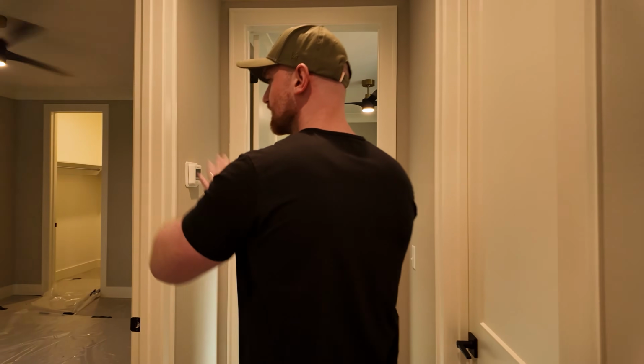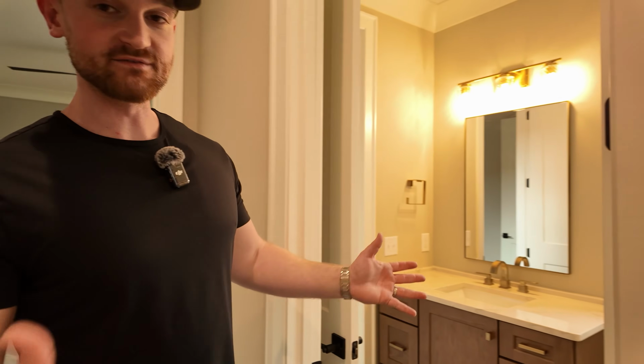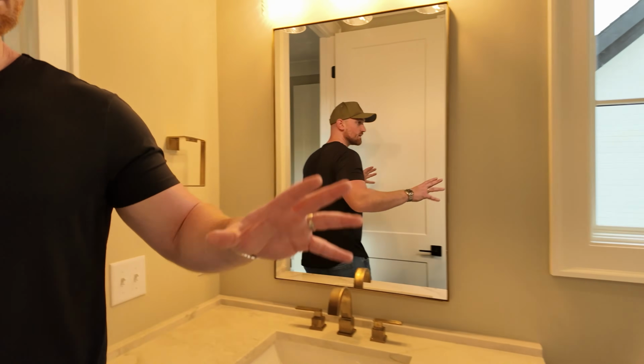All right, so we got a bedroom to our left, we got a bedroom in front of us. Immediately to our right, we've got a full bath, another full bath, which actually leads into the next bedroom. Real quick, just wanna stop right here. Again, let me close this door if you wanna enter in.